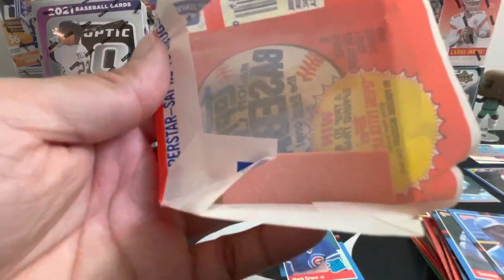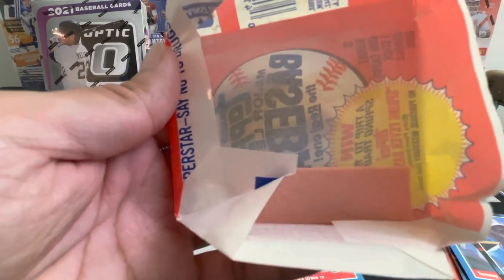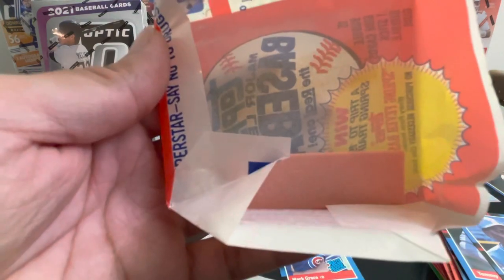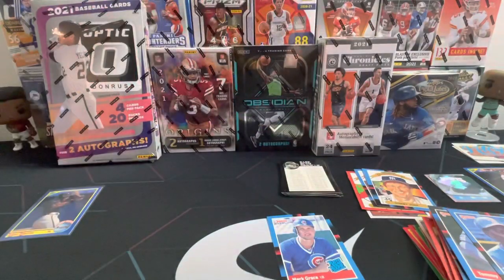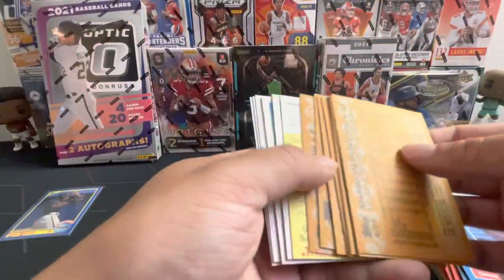Boom, there goes the bubble gum. No additional wrapper or anything. We just throw it right in there with the cards. And I'll tell you, it still looks pretty good. I'm not going to lie. That looks like a nice chewable piece of gum. Put that to the side. And let's start flipping some of these cards over.